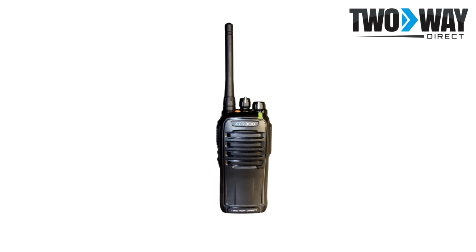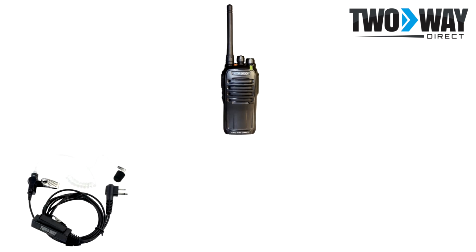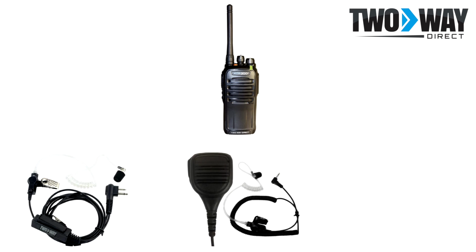With 5 watts of power, an IP56 rating, and a rugged design, this model is perfect for school security teams, which require consistent coverage and connection during potential emergency situations. Also, the add-on belt clip accessory which comes in the packaging allows for more hands-free communication in order to preserve these handhelds. Other popular accessories for these two-way radio systems include two-wire surveillance kit earpieces, speaker microphones, listen-only earpieces, as well as multi-unit chargers.